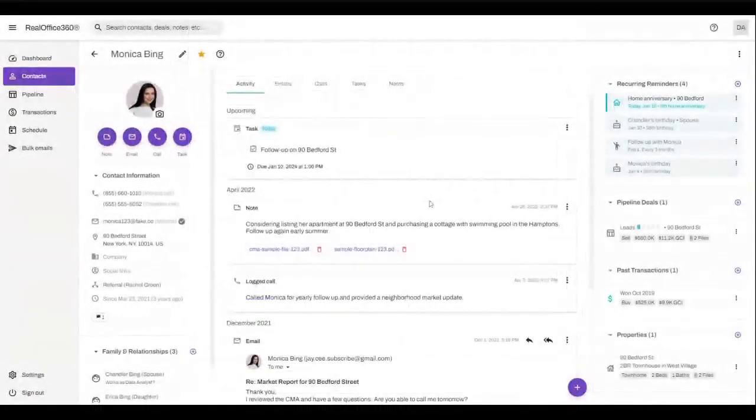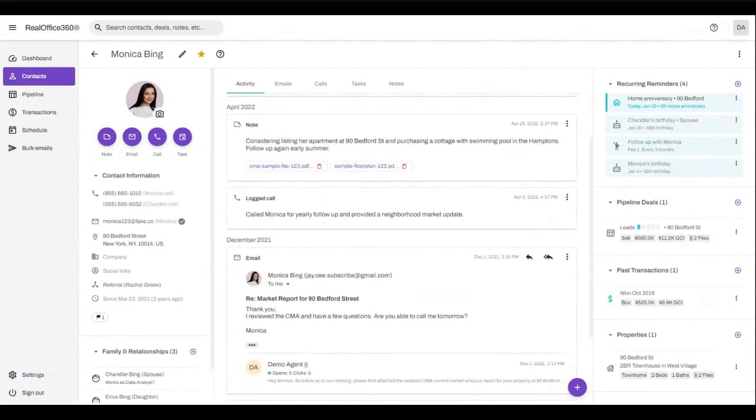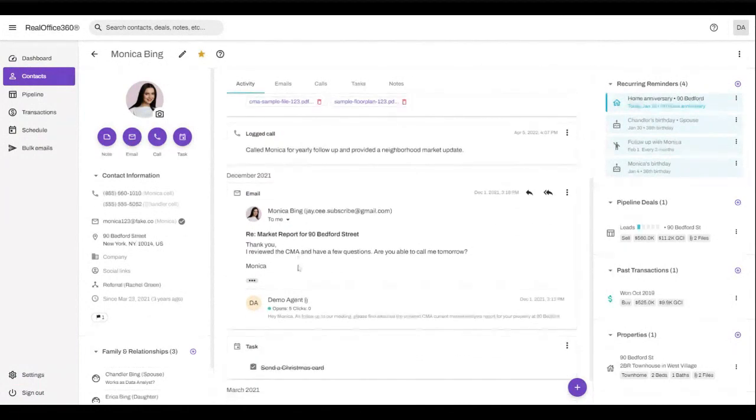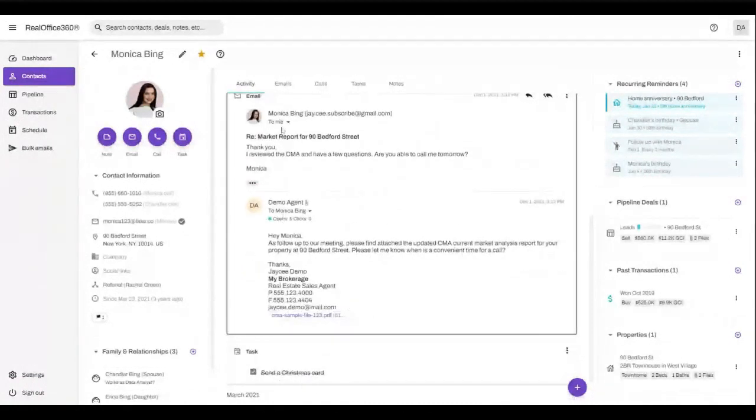So it makes it so easy, you can see, to track all your communications, send emails, keep in touch with your clients, all these intervals. And the other thing is when they're ready to buy and sell, like I've got a task here to follow up on 90 Bedford. Let's go ahead and say I've done that right now here today. Just track all your tasks right in here. You can see I've got past logged calls, notes and attachments with files in here from my client, everything. I've got all my past email conversations right there. We even, if you send your emails, whether they're bulk emails, as I showed you, or these individual emails to clients, we track any replies, of course, as well as opens and clicks.